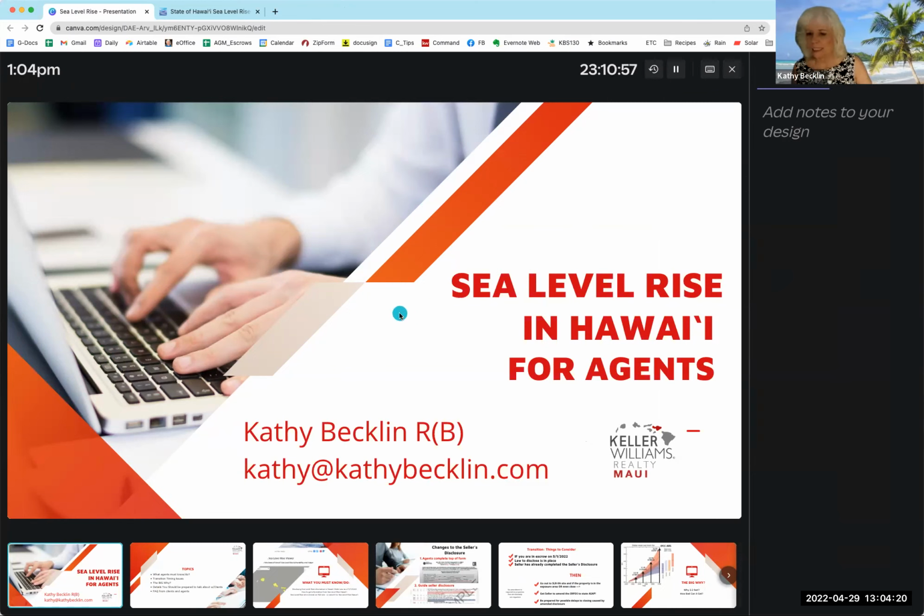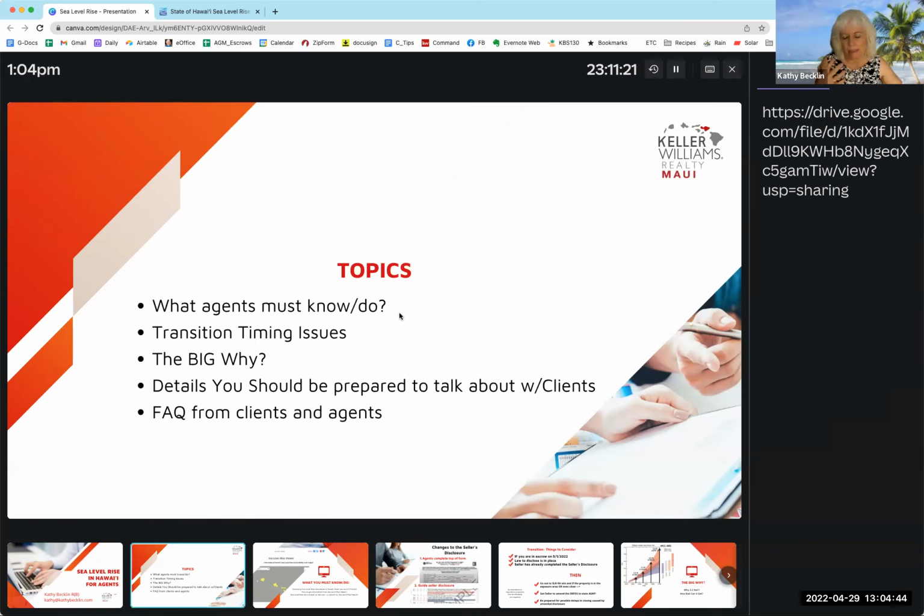So yeah, we're talking sea level rise in Hawaii. We'll talk about some models across the US, but most of what we're looking at is strictly Hawaii. And this law applies to all islands, though I will note some of the differences. Like I said, the first few minutes is what you must know, what you must do, just the bare bones requirements. I do want to spend a little bit of time on transition issues, like if you're in escrow when the law takes effect on 5/1, but we are just getting the new seller's disclosure out. Then we'll go into a little bit more depth on the big why.